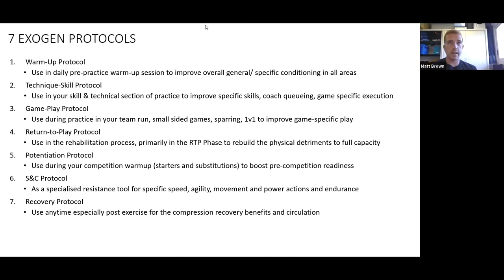Yeah, well, likewise with that, we've had players where you can do kind of medical tests, you can do a dynamometer test, you know, to look at the raw strength of the injured compared to the non-injured muscles. And they might have been signed off by a physio or doctor because it's showing that they can produce the same amount of force of those muscles.